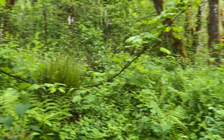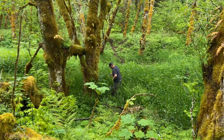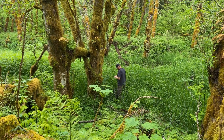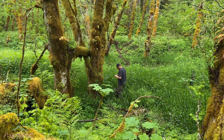And so we're setting a camera up. You can see down there, Rick's setting a camera up. And we're just going to see if we can catch anything on camera. I think we talked about probably leaving that there, soaking it up for about a month, maybe a little over a month, just to see if we can catch any movement on it.